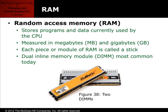RAM essentially is the same way. RAM has a whole bunch of different speeds and sizes. You no longer are going to see RAM measured in megabytes. That would be very old. Nowadays, they come in 1 or 2 or 4 or 8 gigabyte sticks.